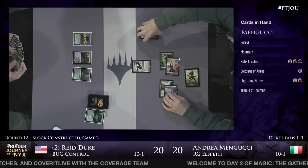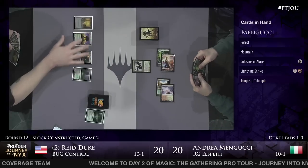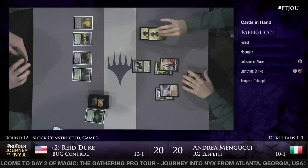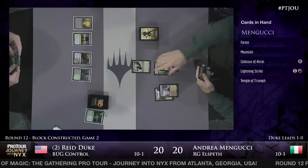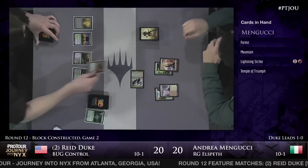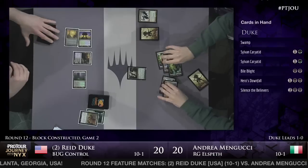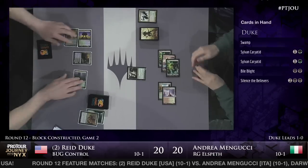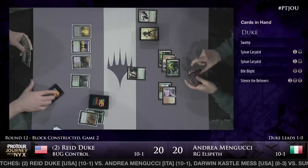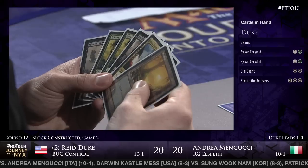Bile Blight not going to work. Just not a lot of ways of removing Colossus. And if the game goes long, it can end the game in 1 attack, 20 points of damage. I love it. It seems to me like exactly the kind of sideboard plan you want, something that can go over the top of your opponent's plans that they're unlikely to be able to prepare for. Hero's Downfall, they're taking out Polis Crusher, and they're bringing in Arbor Colossus for Andrea Mengucci. He's happy to say, I'm just going to throw out massive threats, run you out of removal, and then I have the ultimate trump plan.